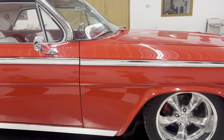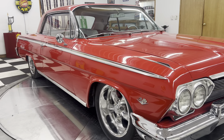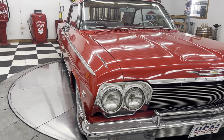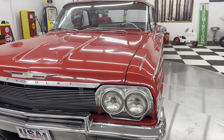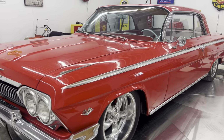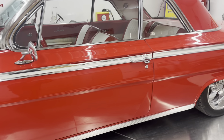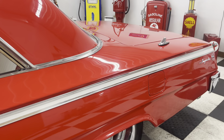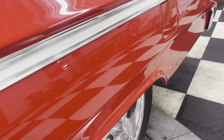This car is air ride, four-corner air ride. And when you turn the key on, the car airs up to ride height, you shut it off and it goes back down. This car is absolutely stunning. The paint, body, and interior in this car is very, very nice. Car came out of Florida. See how nice the paint is on this car.